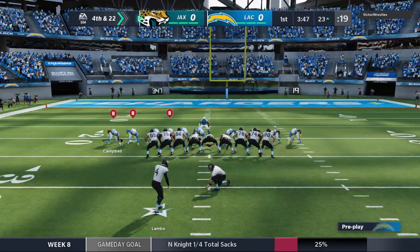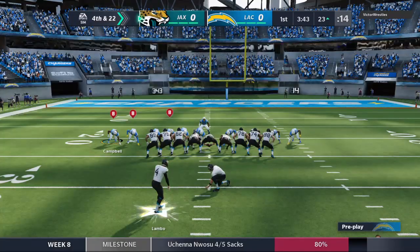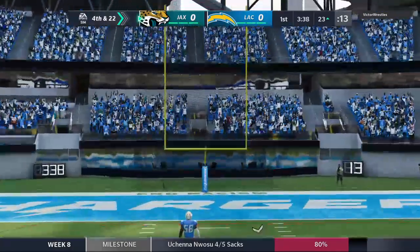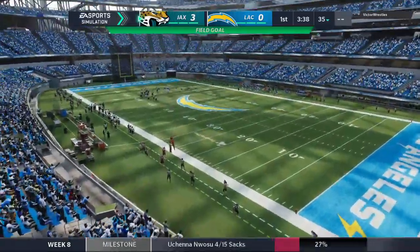Josh Lambo will attempt the field goal. He's a former Charger, remember, back in their San Diego days. This a 40-yard attempt from the left hash. The kick by Lambo is good. And the Jaguars grab a 3-0 lead.